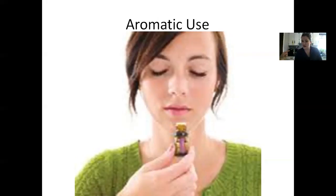If you do not have a diffuser yet, you can create a room spray by adding 1 to 2 drops of essential oil to a 2-ounce glass spray bottle. And other examples of aromatic use with babies, you can apply a drop of oil to your shirt while holding your baby or to their blanket.